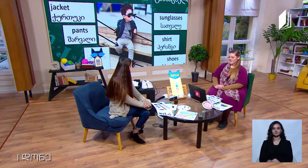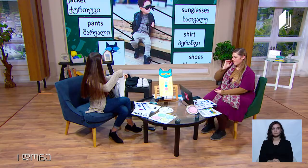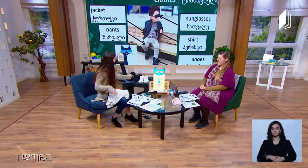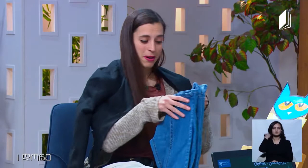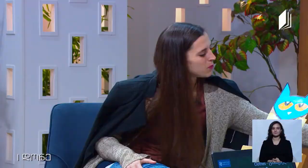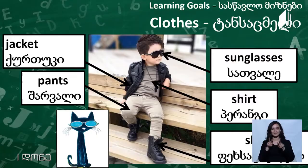Okay. Well, today we're going to talk about clothes, so let's do a little review. This little boy is wearing a shirt. A jacket. Let me put that on your body. And pants. I like your pants. He's wearing shoes. Good job. On his feet. And he is wearing sunglasses. Groovy. Pete the Cat likes to say groovy. Yes, he does. That means it's all good.